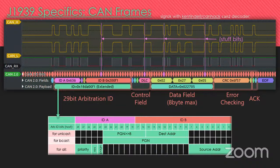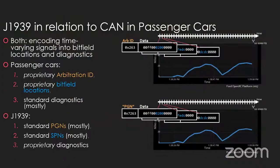The way J1939 puts together CAN, it has this idea of what unicast traffic is and what broadcast traffic is. So unicast is point to point, one person talking to another person. Broadcast is one person talking to everybody, and it has a way to package the information depending on those two things. So it has both. And when you're talking about unicast information, there is a source address as well. And I think you saw a similar one to this for normal CAN earlier.